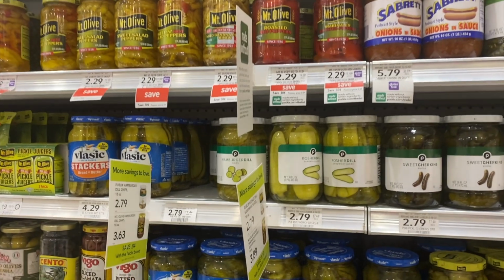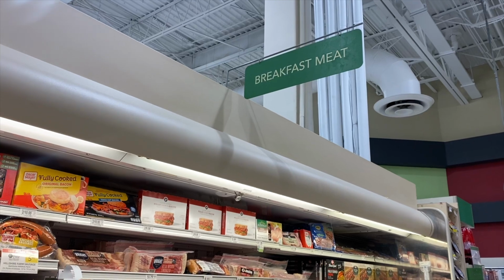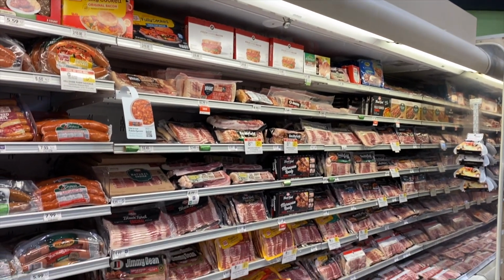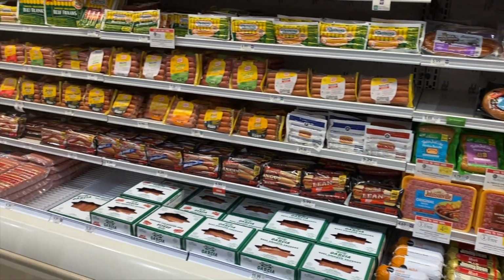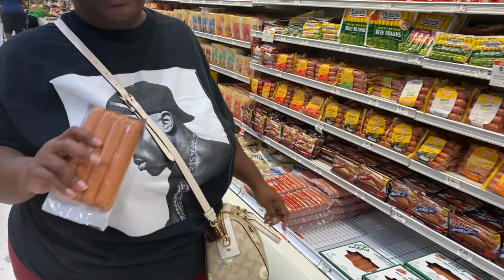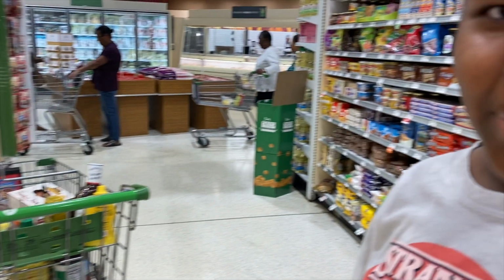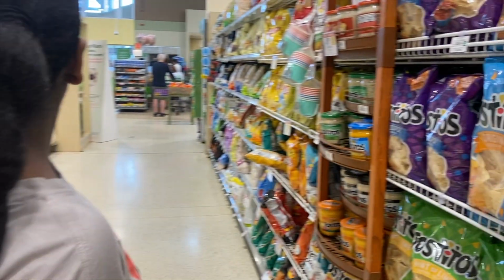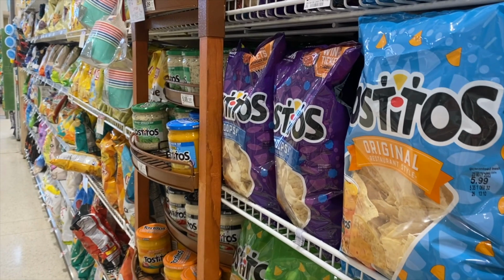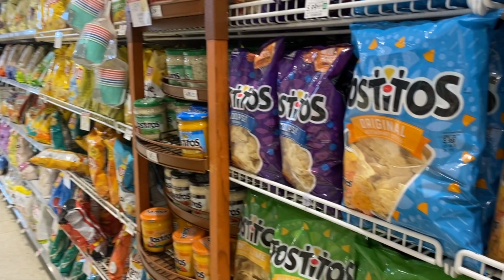They're called, not pickles, picklets. I like breakfast. That's not breakfast. It's hot dogs. So I say the sausage for breakfast. Hot dogs. I want a quarter pounder from McDonald's with French fries. There's these ones. Tostitos. I would like those ones, but we usually get these ones. I can get the original Ruffles right there and you can dip it.